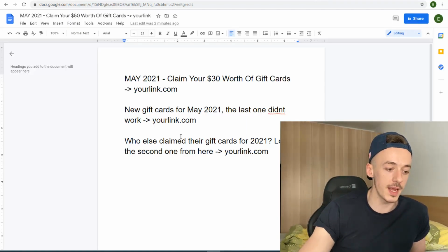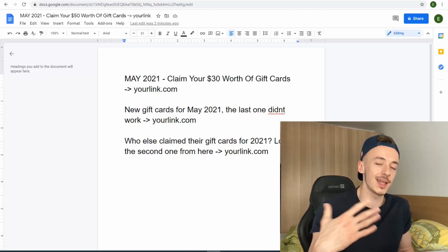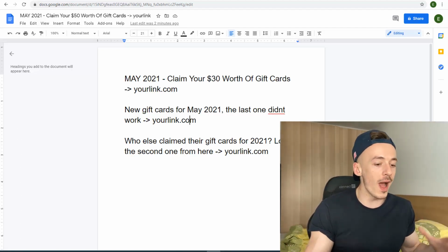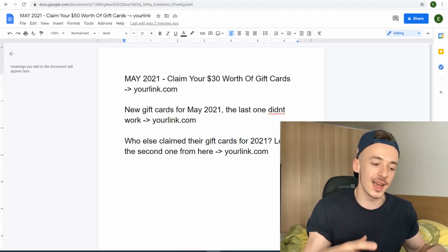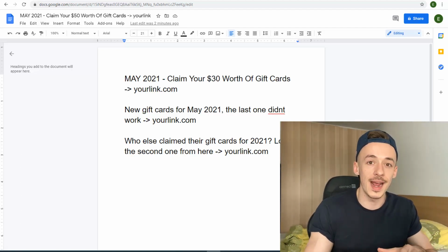Now the third one is "who else claimed their gift cards for 2021", lowering the second one from here. Now this is a great one because you're not even selling this, it's like everybody's doing this. Like who else claimed their gift cards for 2021? Like who else got in shape for 2021? Who else did this and this and this? So the website should be well known, the gift card should be well known, and the question of whether this even works is out of there. So it's like, yeah, I'm just going to check it out.